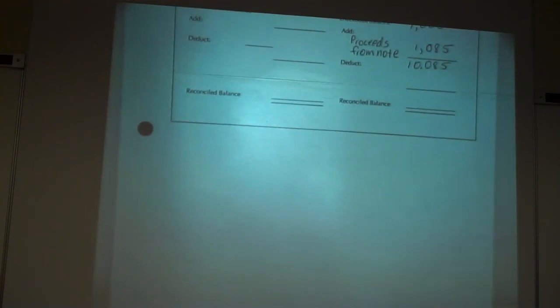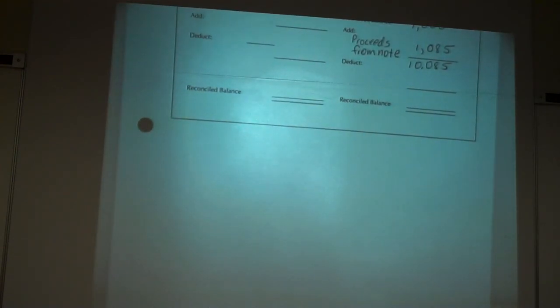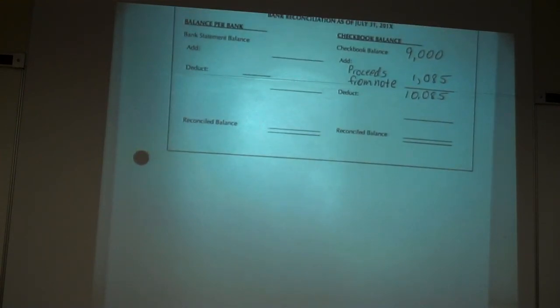So let's look at the first item that we need to put on there. Our checkbook says that we have $9,000. The bank collected, and I subtracted the $5 from the $1,090. I didn't list that as an expense. When we record it in the journal, we need to. How much money did the bank put in for that note that it collected for us? $1,085. The note was for $1,090, and then they subtracted a $5 processing fee. I added that to the checkbook balance. The bank's already processed that.